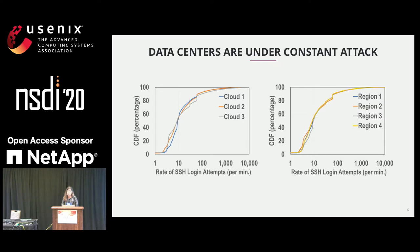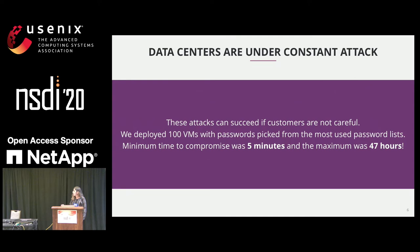Just to reinforce this point a little bit more, we also created 100 VMs in our own cloud infrastructure where we monitored them closely so that they couldn't damage any of our other VMs, and we used the most popular passwords over the internet to see how quickly they would get compromised. And as you can see, the minimum time to compromise was about 5 minutes, and the maximum was about 47 hours, so it took less than 2 days for every single one of these VMs to get compromised.